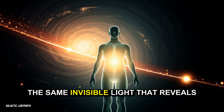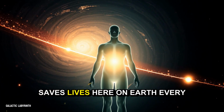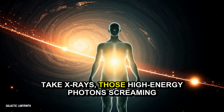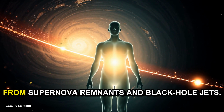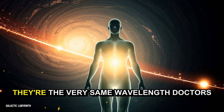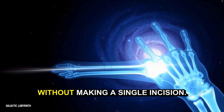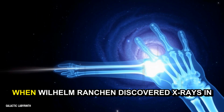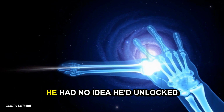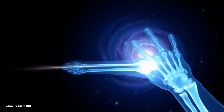The same invisible light that reveals black holes and newborn stars also saves lives here on Earth every single day. Take X-rays, those high-energy photons screaming from supernova remnants and black hole jets. They're the very same wavelengths doctors use to peer inside your body without making a single incision. When Wilhelm Röntgen discovered X-rays in 1895, he had no idea he'd unlocked a tool that would revolutionize medicine.